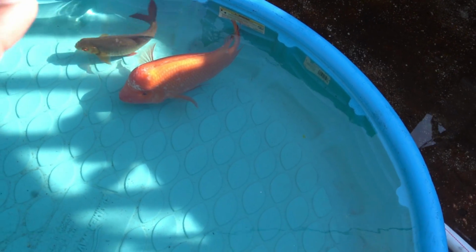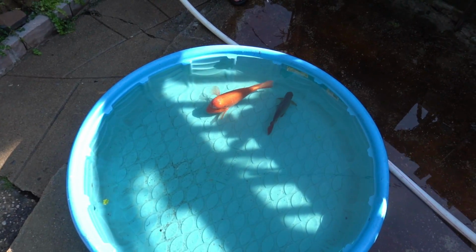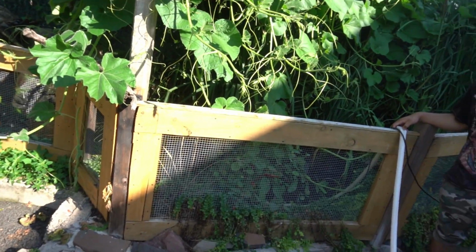Now, I already tried this when I first built the tank and he almost killed the Oscar in like 2 hours. So it's been a month. I'm hoping that the Oscar remembers what happened previously and stays away from him, allows him to become tank boss, and hopefully that goes well. So I'm going to get these guys down here and then we're going to resume.